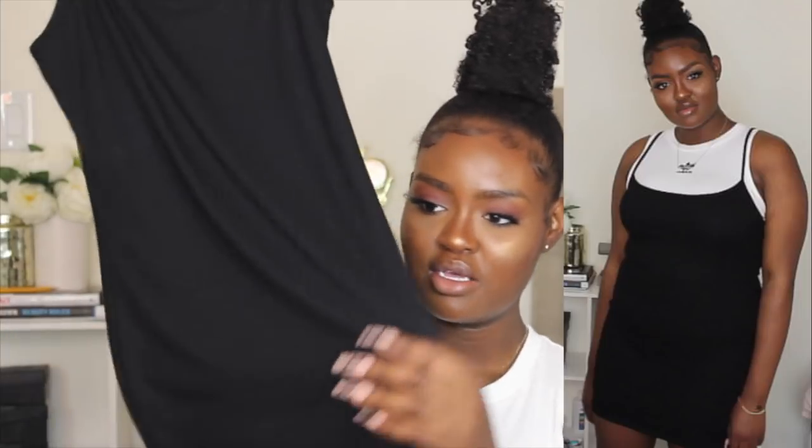Got another basic item, which is this black dress right here. You can never have enough of these, so I picked up another one. It's comfy, it's stretchy. I got it in a size large, and this was 39 Zulas.